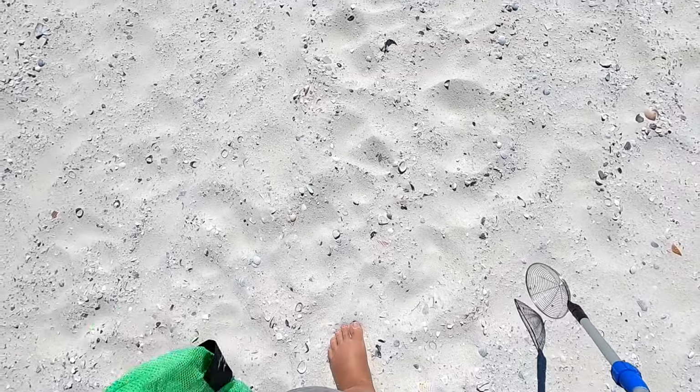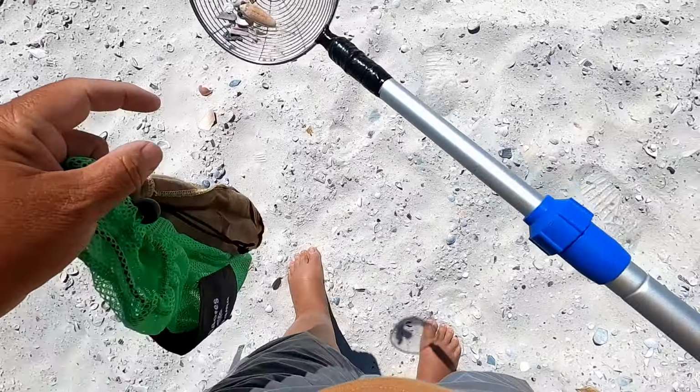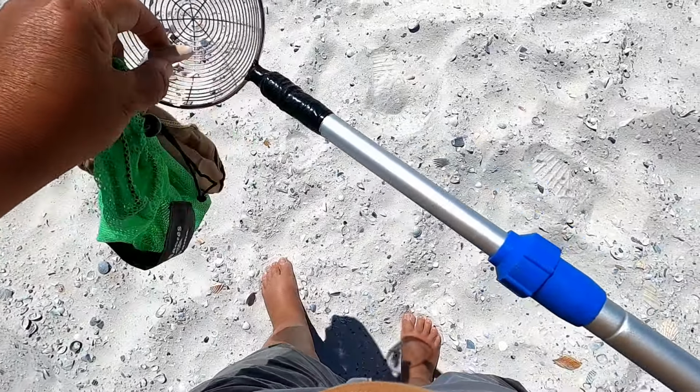Let's keep walking. Beautiful olive there. I can't resist the olives. I really can't. So here we are. You can see, looking around, people have dug out here and look like they've just dumped them. Hopefully the GoPro video is showing you something.